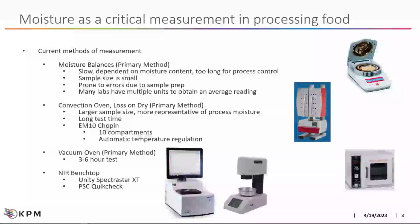Another good primary method is a vacuum oven. This is a much longer test, very accurate, but unfortunately, it's not something that you can use to control a process. And then finally, we have the NIR benchtops. These are two offerings that KPM has. You have the Unity SpectraStar, which can be used inline and offline, and then you have the PSC QuickCheck.